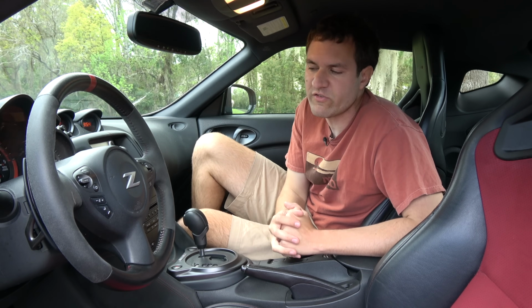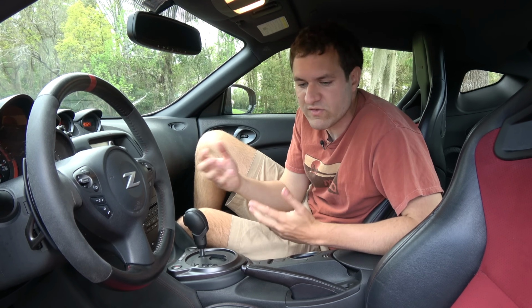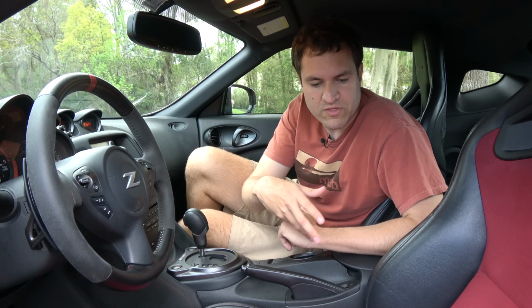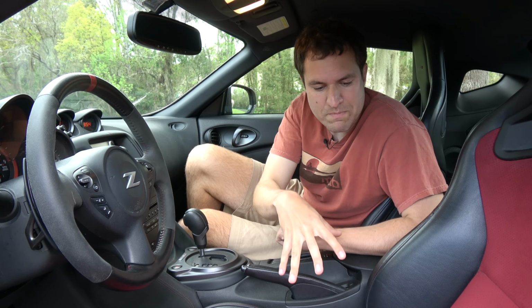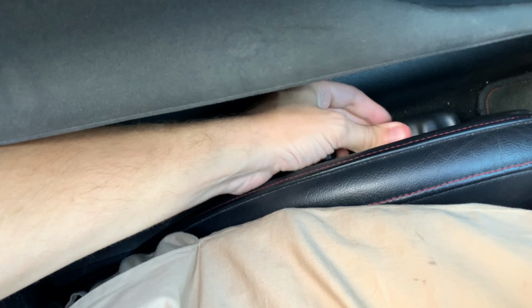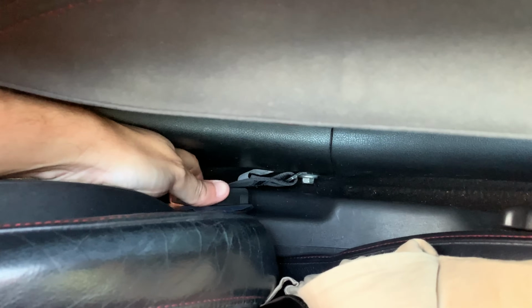I don't love the seat controls. These are manually adjustable seats, which is questionable for this kind of money, but fine, they're sports seats, they're lighter, so you want manual adjustment. The problem is the manual adjustments are right between the seat and the door, and in some cases they're really hard to turn and move, and I'd prefer if it was easier somehow to adjust the seat.